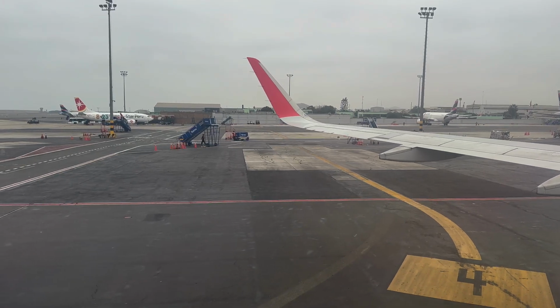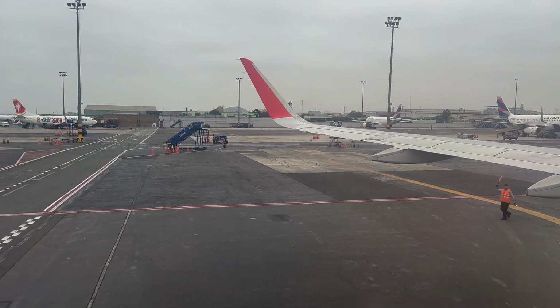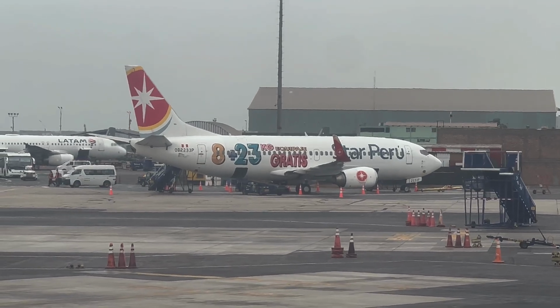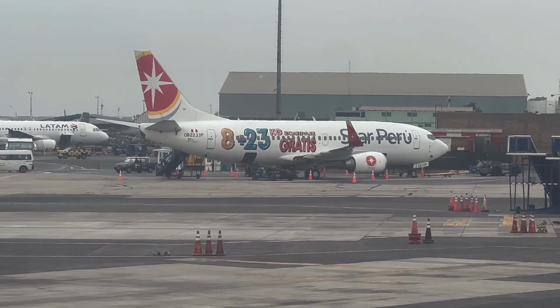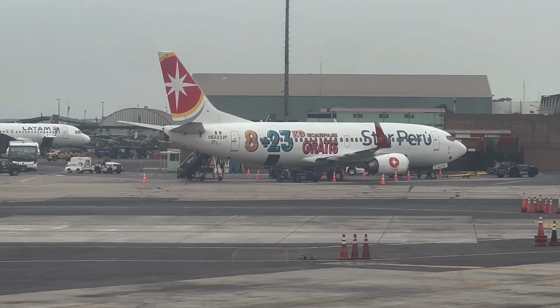It's a busy airport with nearly 23 million passengers served in 2023. It's one of the busiest in South America, as a matter of fact. This airport is home to several carriers, including Star Peru, which has service within Peru as well as to nearby countries. And I'm so happy I got to see a Star Peru Boeing 737-300. You just don't get to see many of those anymore. And this one has a special paint scheme advertising free bags.